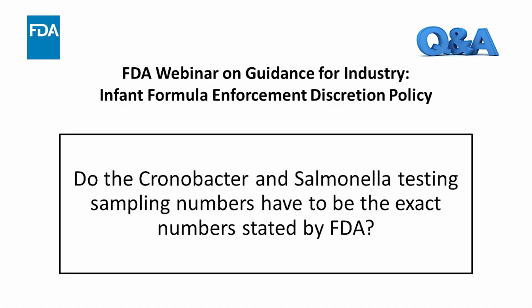And our next question is on micro-testing, and this comes from D-Chin. Do the Cronobacter and Salmonella testing sample numbers have to be the exact numbers stated by FDA? Regarding the microbiological testing, you can provide results using different sampling numbers to start your enforcement discretion request. But ultimately, FDA will need the results using our recommended minimum sampling numbers to fully evaluate your request and grant enforcement discretion. If you do not have results using those recommended minimum sampling numbers, you should indicate a date by which you expect to be able to have them.